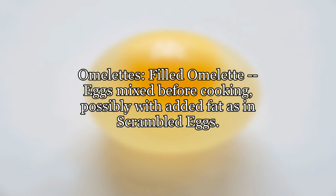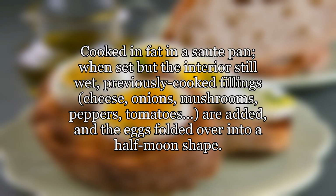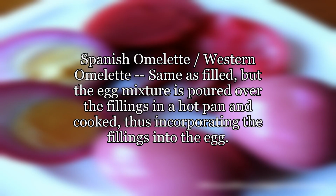Omelets, filled omelet: eggs mixed before cooking, possibly with added fat as in scrambled eggs. Cooked in fat in a sauté pan, when set but the interior still wet, previously cooked fillings, cheese, onions, mushrooms, peppers, tomatoes are added, and the eggs folded over into a half-moon shape. Spanish omelet, Western omelet: same as filled, but the egg mixture is poured over the fillings in a hot pan and cooked, thus incorporating the fillings into the egg.